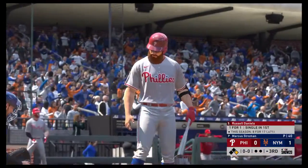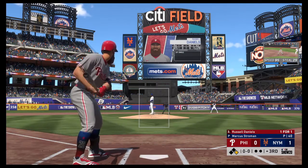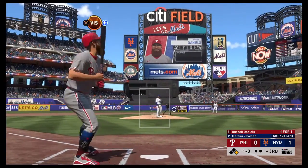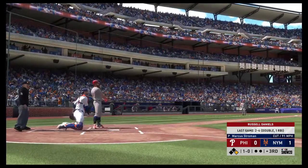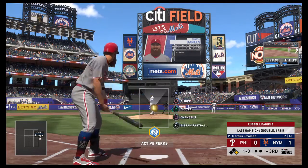Settling in now, Russell Daniels. He singled his last time up. Left fielder, Russell Daniels. Ready with the first pitch. Here it comes. That's outside. Attaboy. These are the moments in the game that can sway it one way or another, why you get a W or a loss right here.